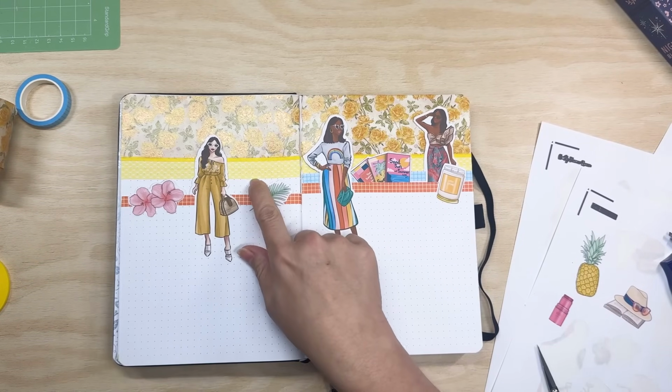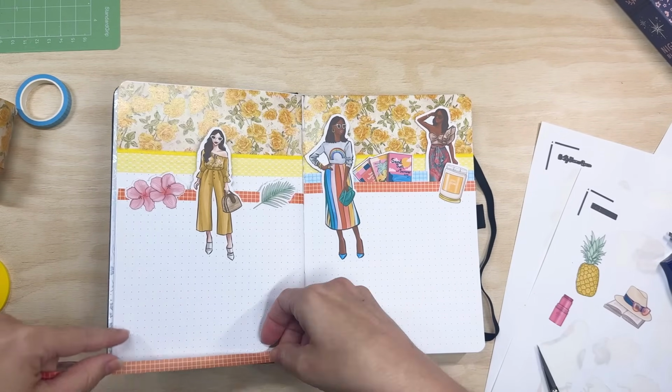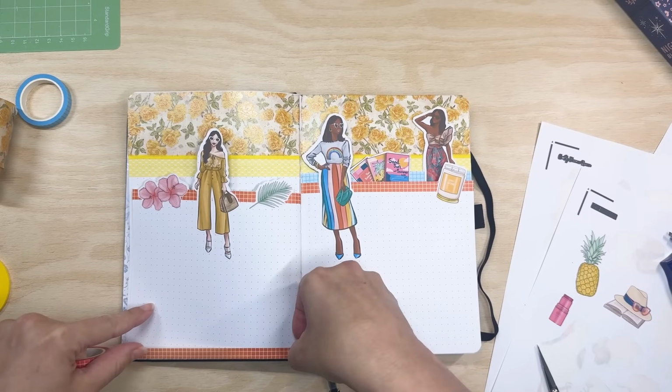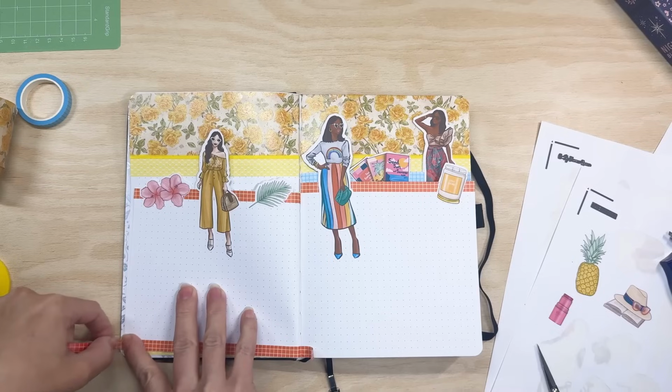Okay, we do have this gap here with that one. I don't think I care very much, but also we can put some boxes or decorative stickers down to hide that. So I think that's what we'll do instead of laying down even more yellow. I think we need some more colors in there.